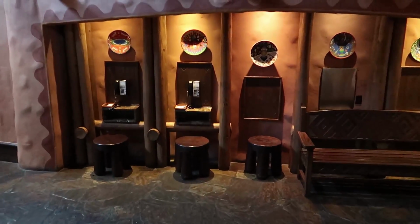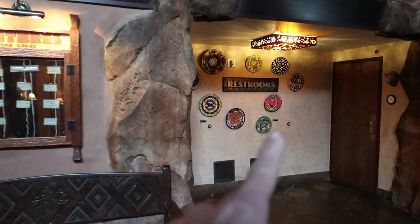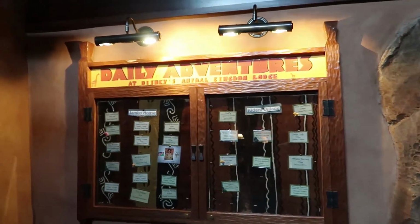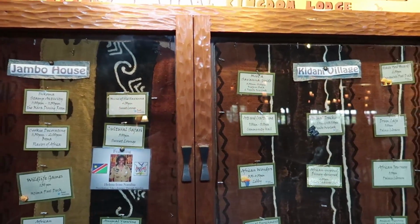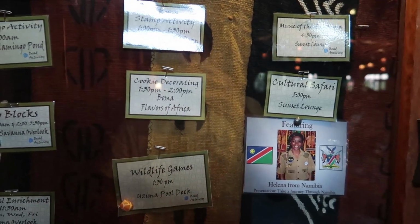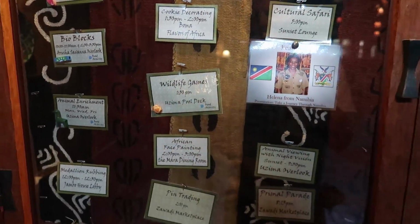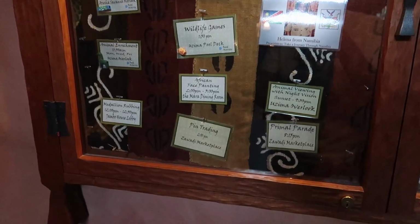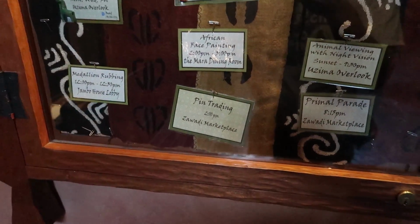At the bottom of the stairs, we've got a couple of phones and the bathrooms over here too. But we also have a list of daily adventures that you could do at either Jambo House or Kidani Village. So today at Jambo House at 1:30, we've got cookie decorating and Boma wildlife games. Wow, this is pretty neat. Oh, they got pin trading at the marketplace that we were just at at 2. A lot of stuff going on.